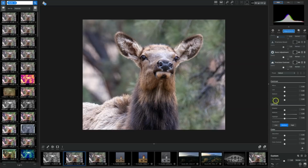And kind of like the detail adjustment, it's divided into different types of contrast. So micro being very, very little, if any, difference from one area to another in contrast, all the way up to high contrast. And you can just kind of build it as you go along. So again, if you're not sure what it's going to do, just move that slider to an extreme, and you can see that's affecting just the areas that don't have much contrast between them and accentuating it.